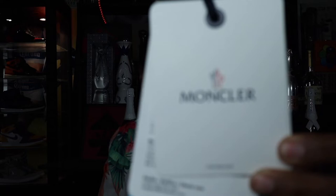Hopefully you guys can catch this. There we go, get a little bit of that Moncler tag right there. Just another tag, doesn't say too much, just has the pricing on there. But to the swimming trunks, man, let's go ahead and take a look at them right here.